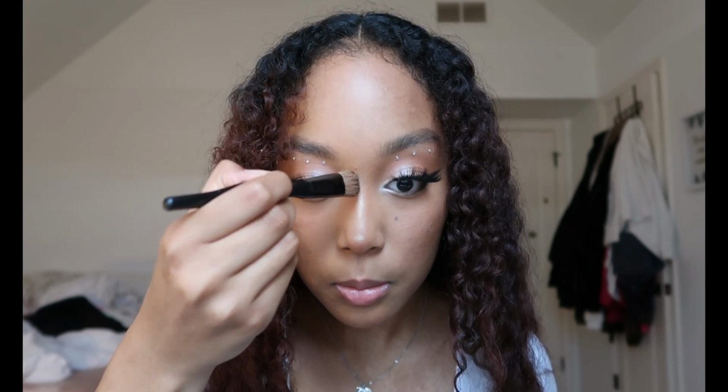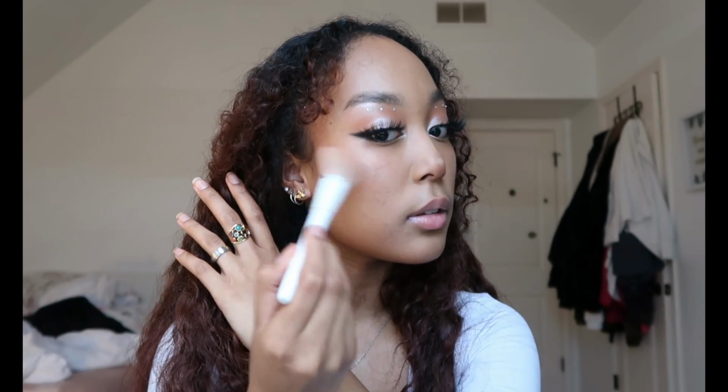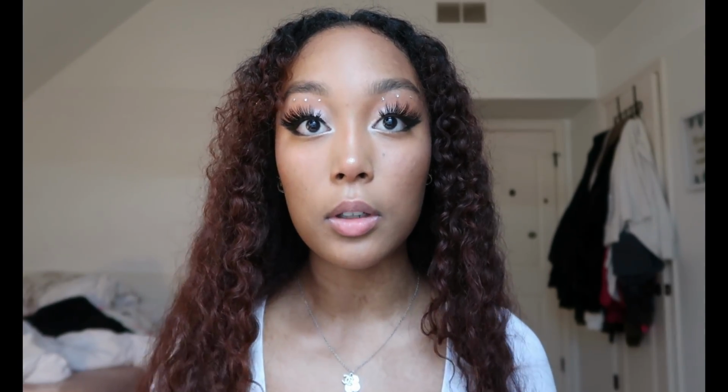lines possible, and don't blend them out. I said nothing about blending. Just do it really light-handed and amazing. Yeah, my nose looks so small now. Wow. And then you can do right there, but I get sweaty right there pretty fast, so I just do it right on the cupid's bow, on my lip shape.